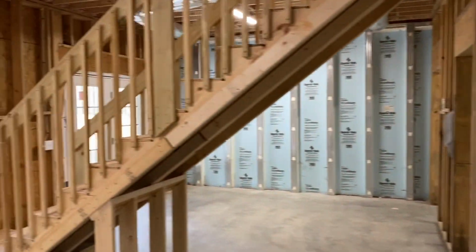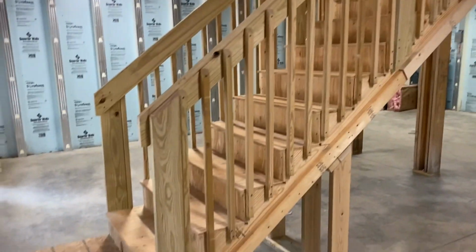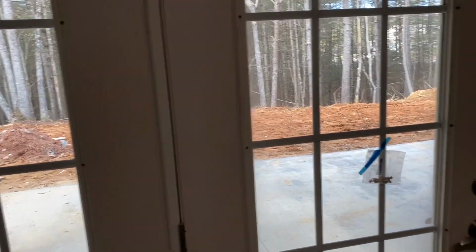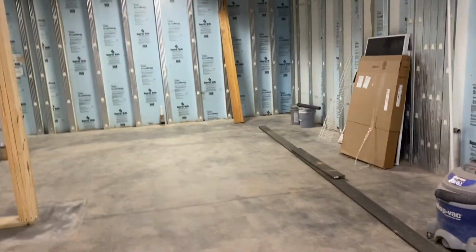So you can see it's all open now because we're not finishing it, but we built and designed it to be finished. As you come down the stairs, you'll have a landing. And if you want to finish one side, we've got a double door access out. Or you can leave the other side unfinished, so you've got possibilities there.